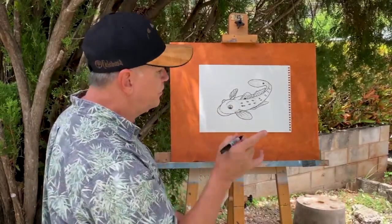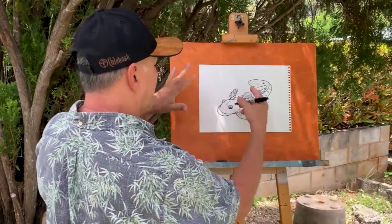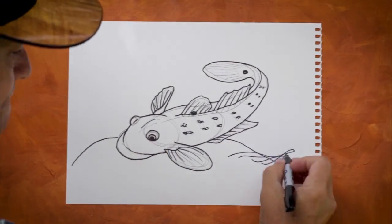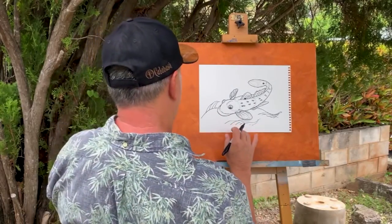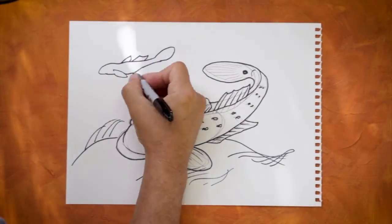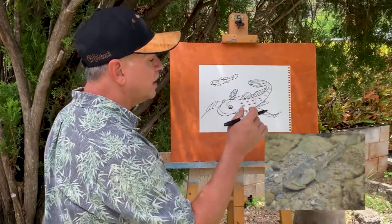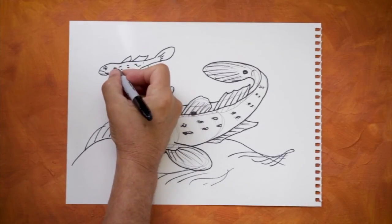Now that I have my o'opu nākea, I think I'll put him on a rock and maybe another background rock and build this picture up with a little more than we have already, okay? And now that I've got my o'opu nākea there, I think I'll put one swimming in the distance. And now I've got an o'opu nākea on a rock with some limu and another one swimming in the background there. I'll put its gill right around there.